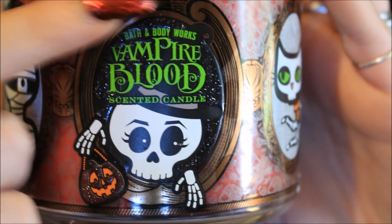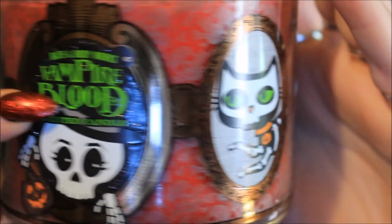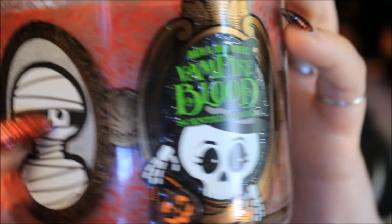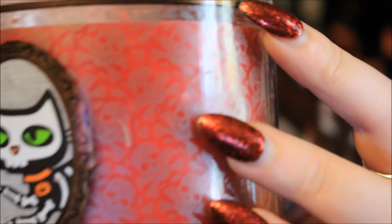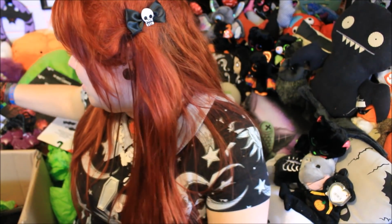It has a little lady with a little pumpkin bag on the front. It has a skeleton cat, and then it also has a little mummy guy with his eye sticking out. I love the design on there, which is little skull and crossbones with little leaves. And it just smells so good. I think now that I have a big one as well, I'll probably be able to burn it, since with the other one I never wanted to burn it because I'll never get another one of these, since we don't have Bath and Body Works in the UK.